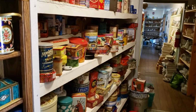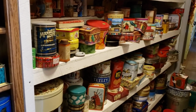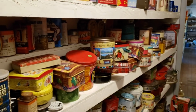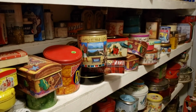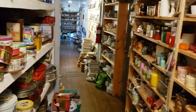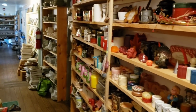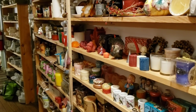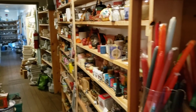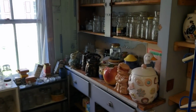Now I have found some Scotch tins in here before. He sure has. We've got candles. I'm gonna back up and we're actually gonna go into this room with some cookie jars.